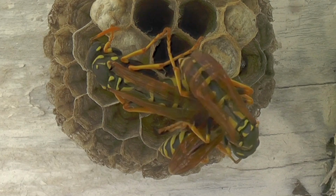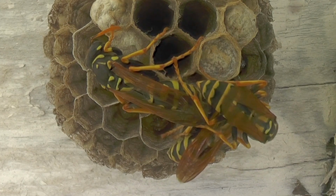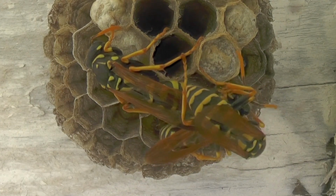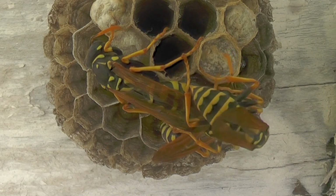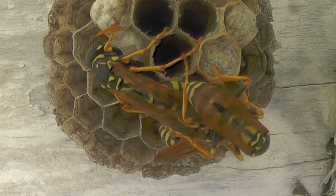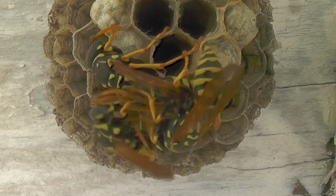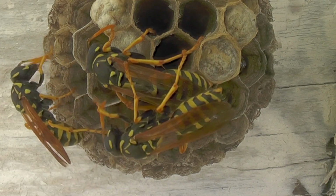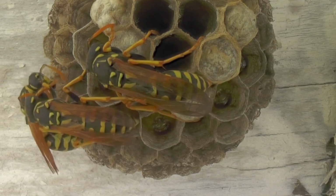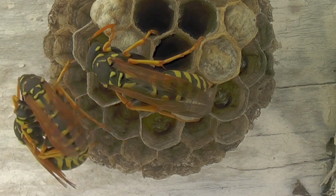So the alpha foundress or alpha queen will do this to the other wasps on the nest at various times, just to remind them all of who's in charge and what their role is on the nest. See how she'll put her body on top of the other one? That's called mounting. She'll just make sure that she's got the dominant posture at all times. And ultimately, the other one is driven away, but she doesn't leave it alone. It's not done until the alpha queen decides she's done with this behavior.